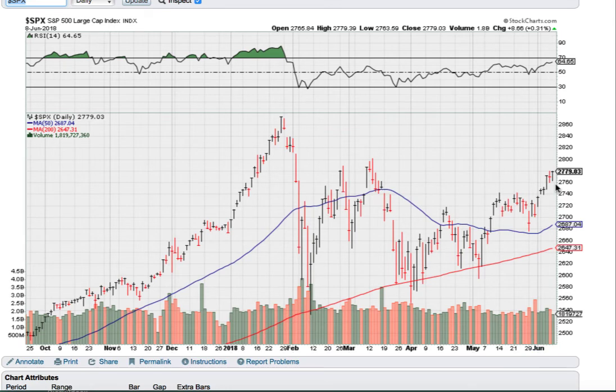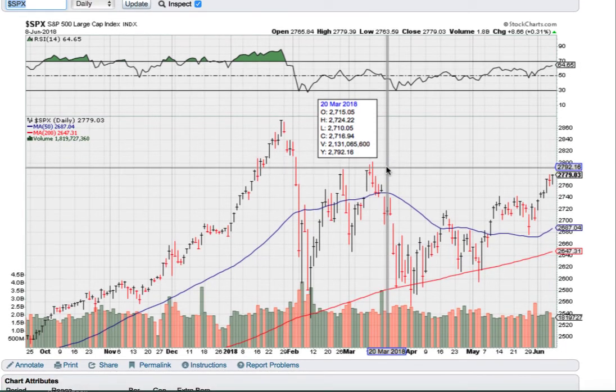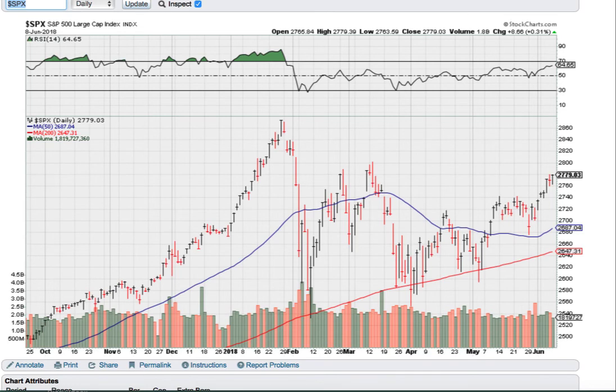Really nice week of follow-through. If we can just get above this level here, about 2785, something like that, there might be a bit of resistance. Once it's through that, the next stop will be brand new highs for the S&P 500, I think. And the short-term trend is upwards. No reason to think otherwise there.